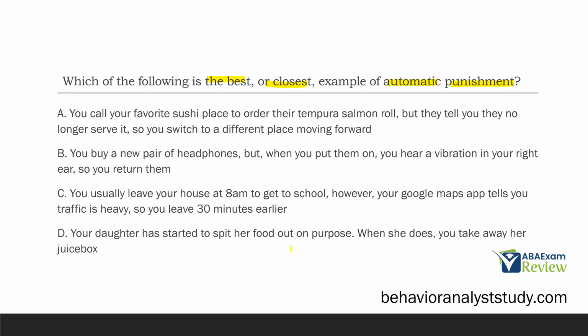So the best or closest example is going to be B. You buy this new pair of headphones. You put them on. As a consequence, you hear a vibration in your right ear. What do you do? You're punished. You never wear them again. You take them off. You return them. Not socially mediated, automatic. Your behavior decreases, punished. The answer here is B.